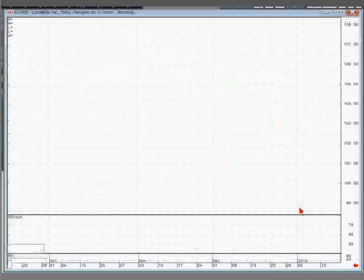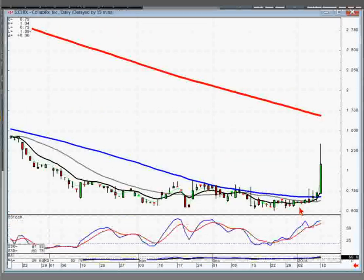And CLRX, that's a nice fry pan bottom breakout. This one more than likely will get up to the 200, so you want to definitely make sure that your volume is good enough on this one.